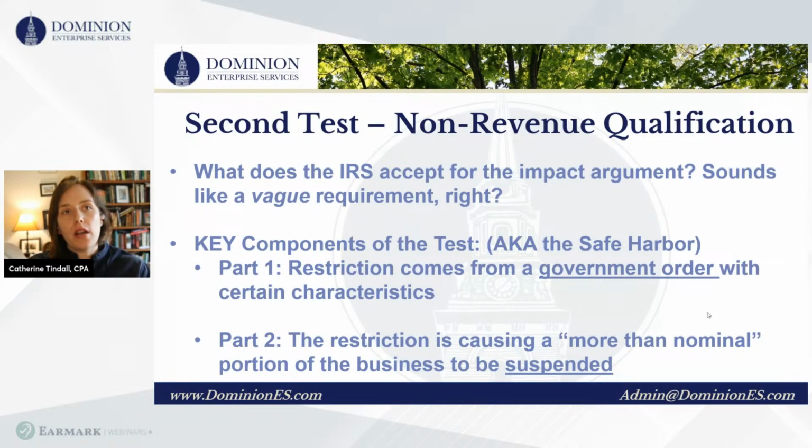So the first component of this is when you're claiming that your organization is qualifying under non-revenue declines, you need to show that there is a restriction coming from a government order that has certain characteristics to it. And then once you have that restriction, you then need to show that that restriction is causing a more than nominal portion of the business to be suspended. And we'll talk about what that means as well. But those are the two parts. You need the order, the restriction, and then you need to show the impact of that restriction on your operations.